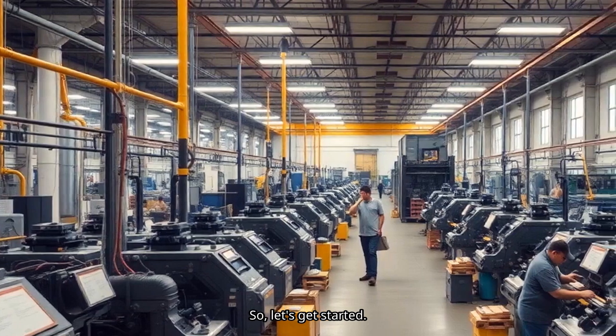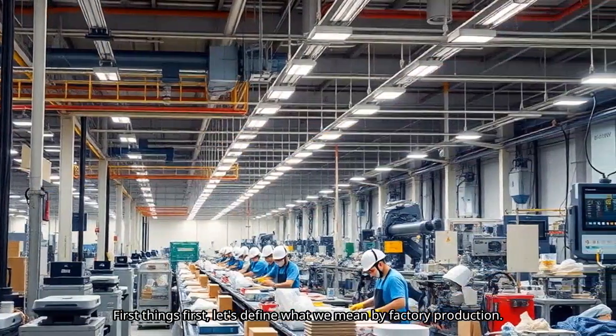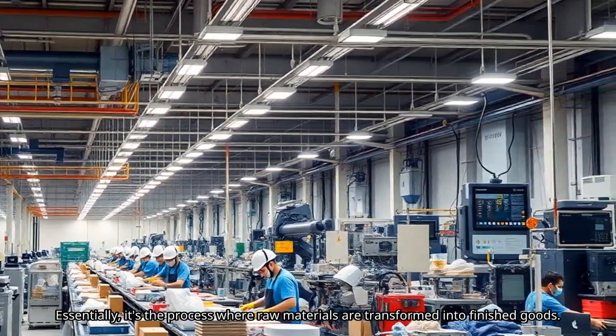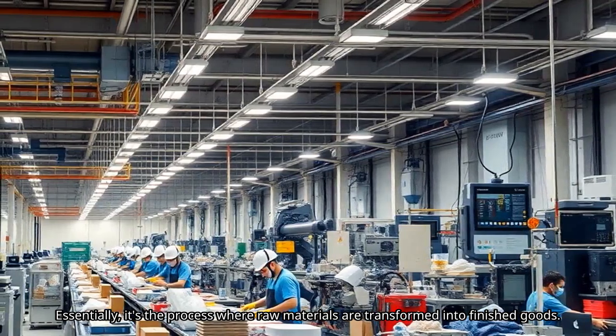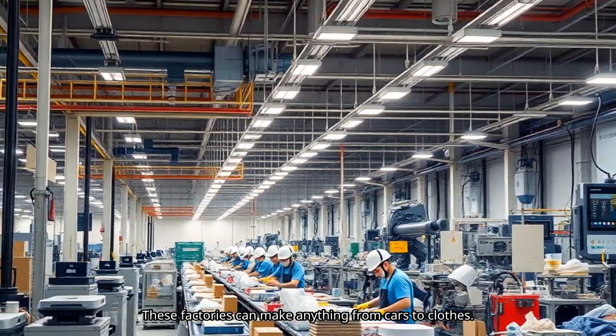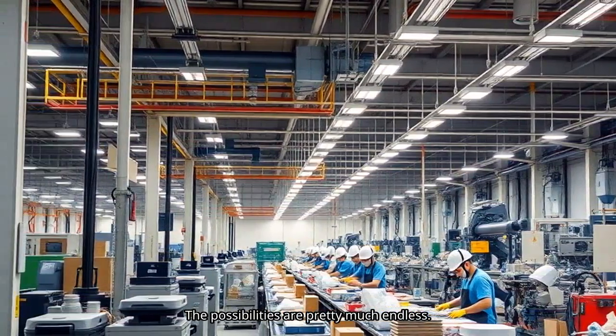So, let's get started. First things first, let's define what we mean by factory production. Essentially, it's the process where raw materials are transformed into finished goods. These factories can make anything from cars to clothes. The possibilities are pretty much endless.